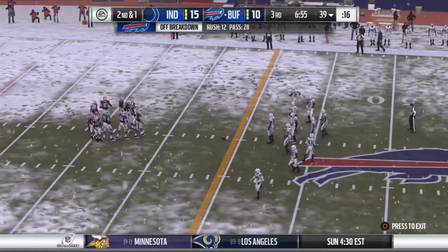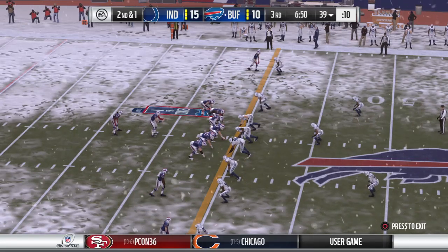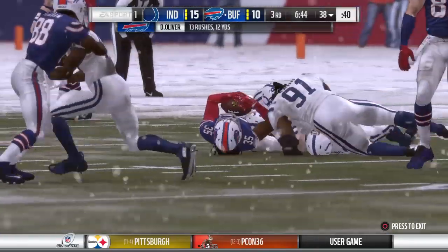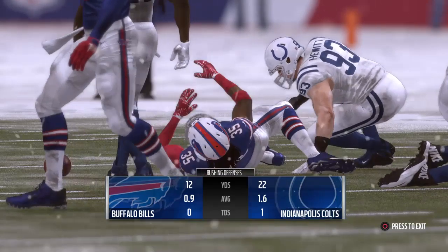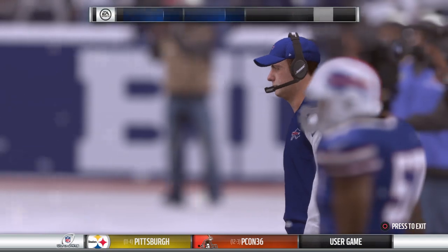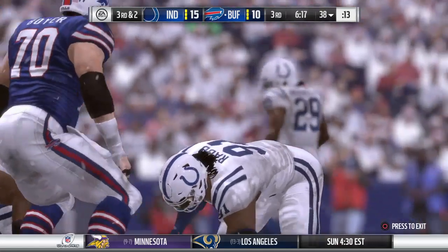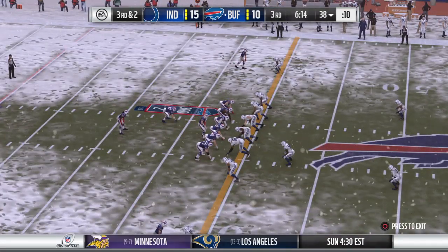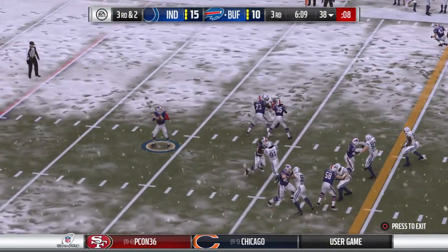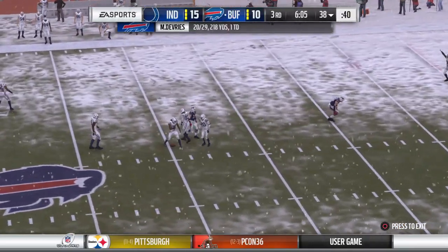Second and very short here, less than a yard. They'll come out in the pistol. They'll give it to him right up the gut. And his rough afternoon continues. He's going nowhere again. They'll lose a yard, and it brings up third. And yet again, this run game just continues to be completely shut off. Completely stymied. They're trying to get some consistency, trying to find places to roam. They just haven't been there throughout this game. They'll go to the air here on 3rd and 2. Backing up. And that is incomplete.